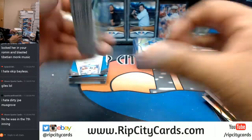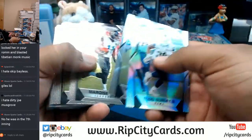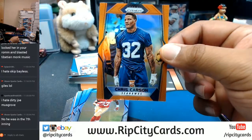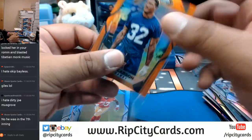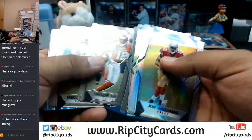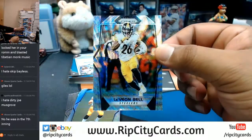Caught him swinging. Nothing there. Chris Carson of the Seahawks, orange. Come on. What is it? Two down, one to go. Le'Veon Bell for the Steelers to 149.